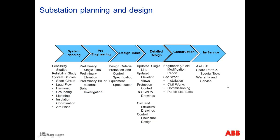When it comes to the planning and design of substations, you want to make sure that you do some upfront work, feasibility studies, reliability studies, but also do your system studies. For example, short circuit studies to make sure that you size the equipment properly, and also the cables, and also you want to look at arc flash studies, which is basically going to help protect the operators who have to work on the equipment.